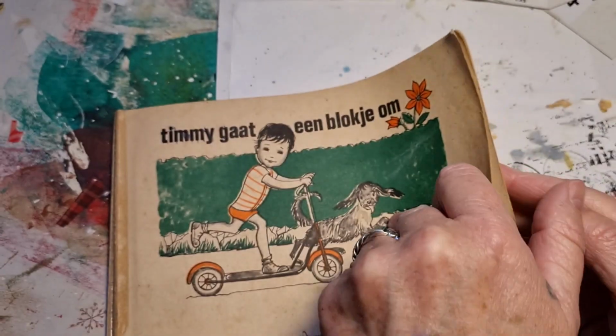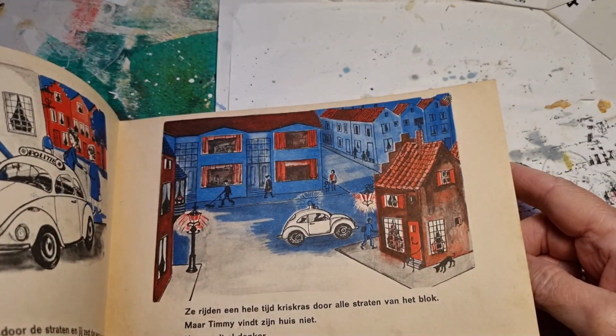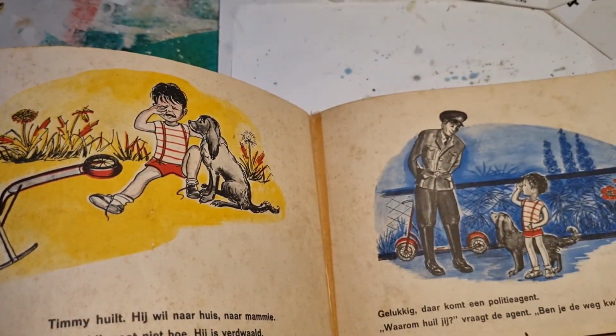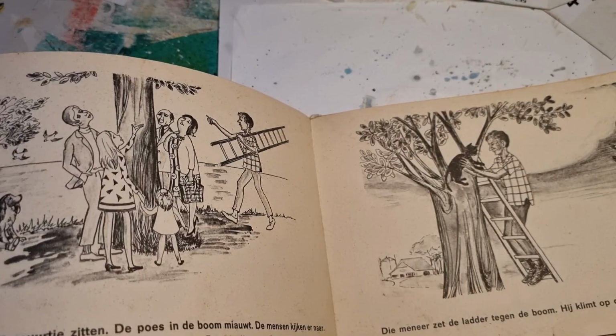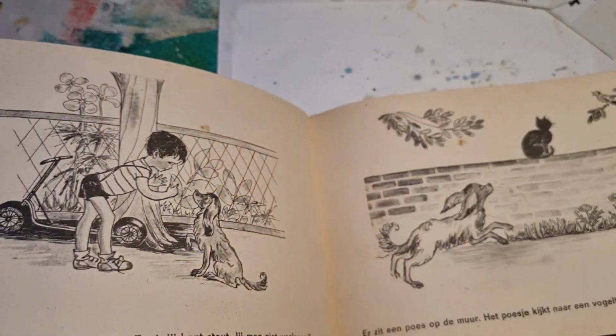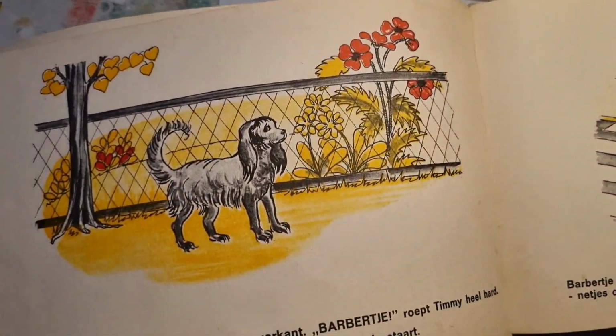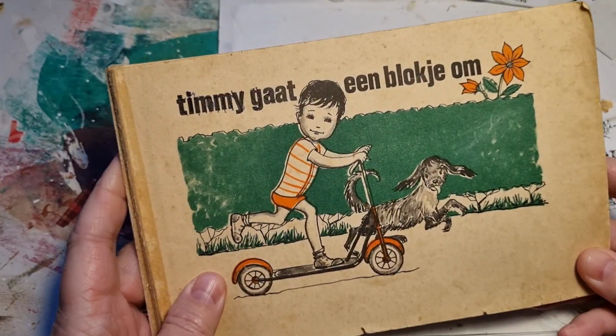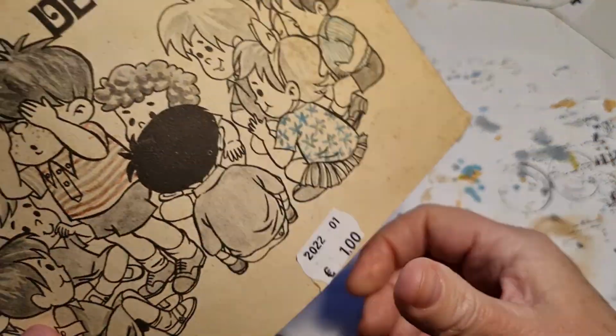Of 1969. And I just love the little pictures. And I thought maybe make copies. But can't, for there's copyright on them. That's so sad, for I really love these. So, unfortunately, really cute.